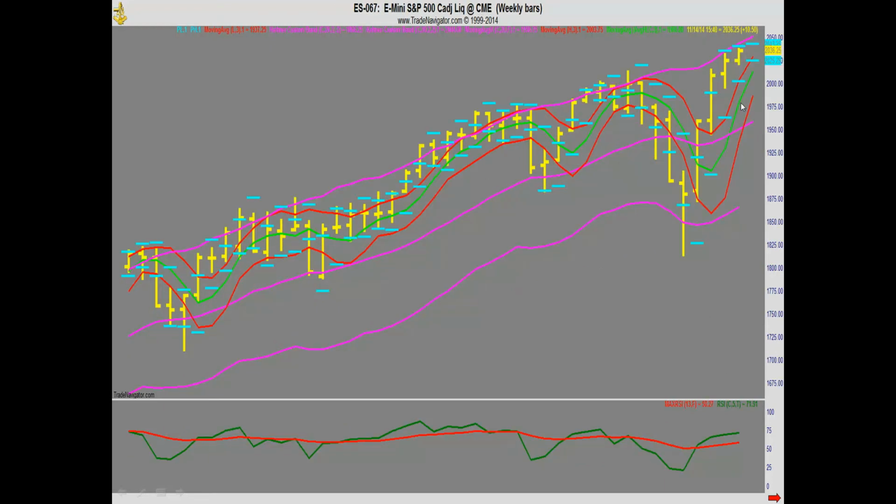Stocks, there's not much to say about stocks. They're kind of disgusting, to be honest with you. This upper moving average is the support in an extremely strong market, and you can see they never came close to it last week, and they haven't been anywhere near it this week. They're just going up for no particular reason. So it reminds me of my teenage high school days.